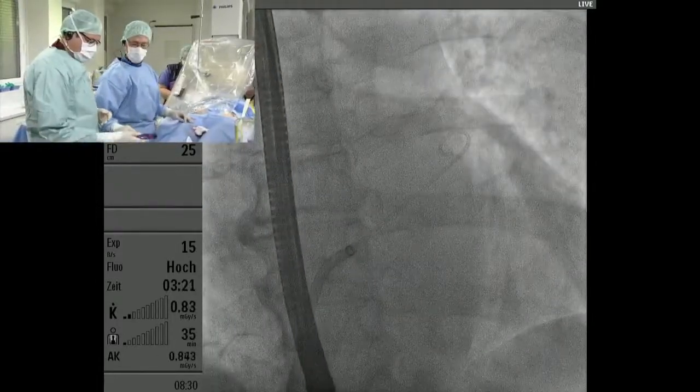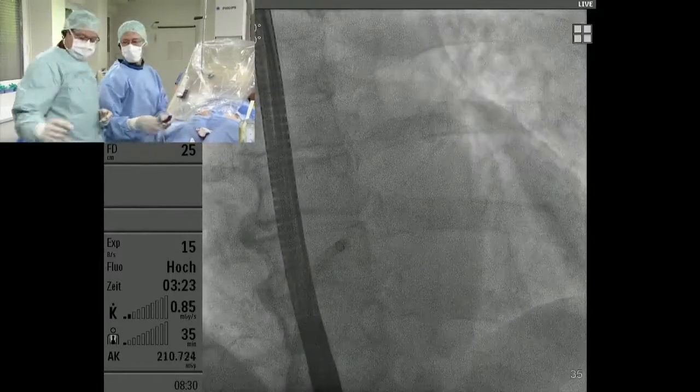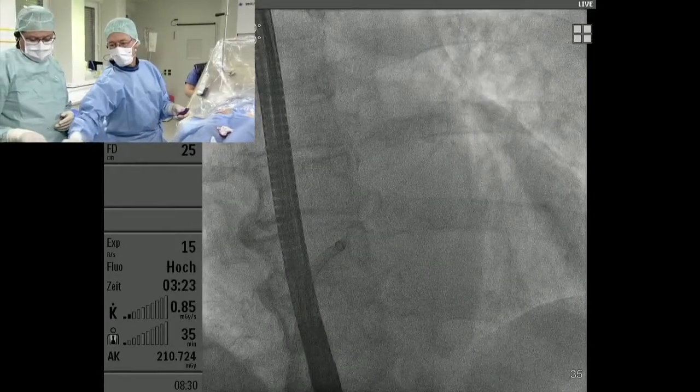And what do you do if you see air in the right coronary artery? I just inject contrast dye and I blow it out. Mm-hmm. Okay.